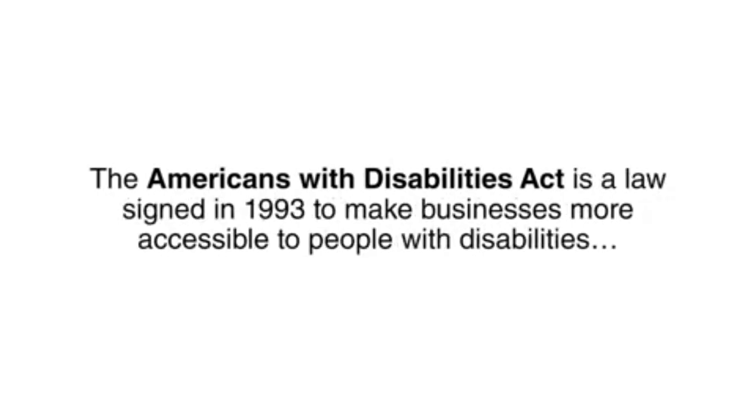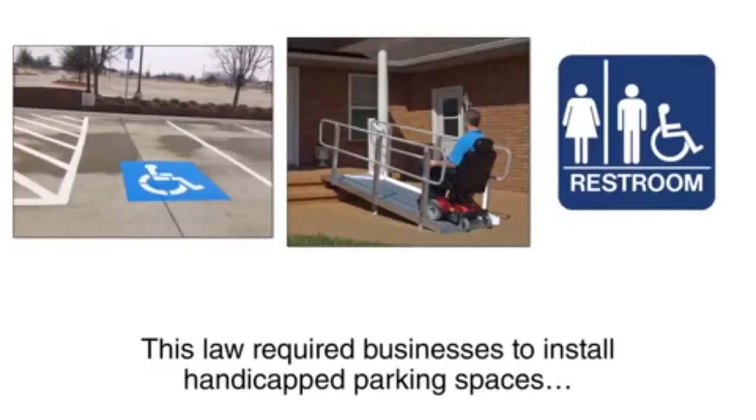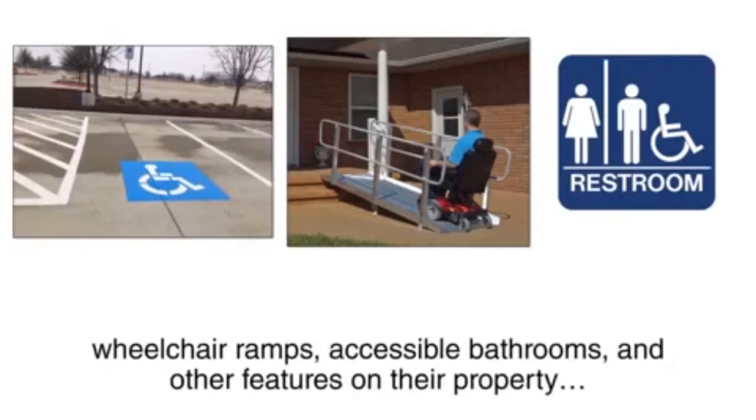The Americans with Disabilities Act is a law signed in 1993 to make businesses more accessible to people with disabilities. The law required businesses to install handicapped parking spaces, wheelchair ramps, accessible bathrooms, and other features on their property.